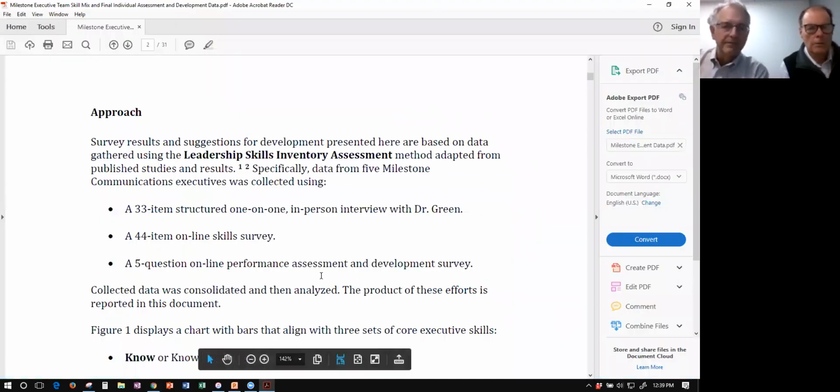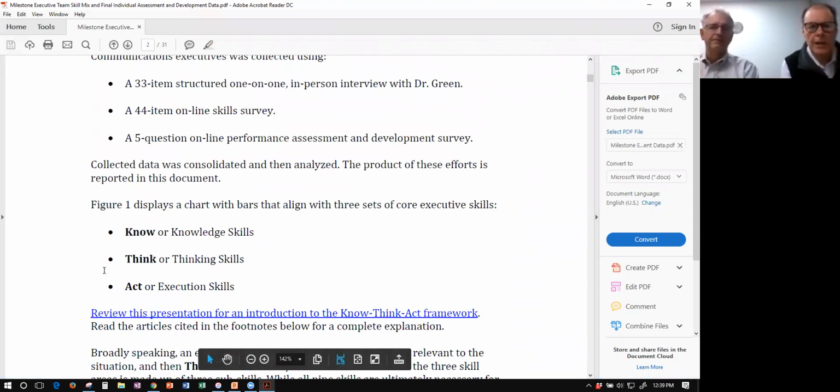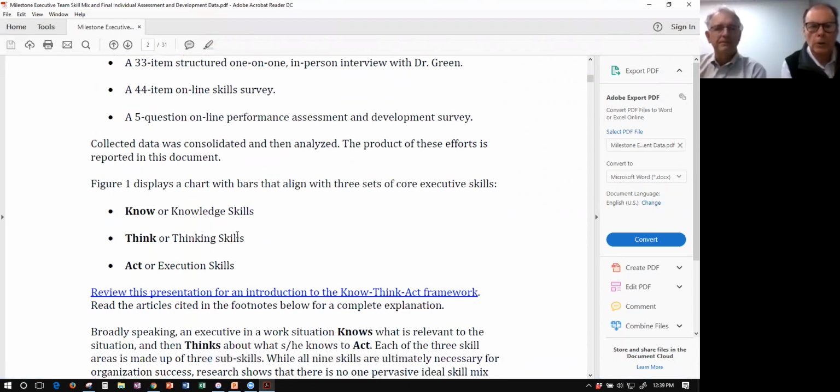And then the skills that we assess fall into 3 buckets, and you'll see the figure 1 there on the screen. Know, or knowledge skills; think, or thinking skills; or act, or execution skills. An easy way to think about this is ready, aim, fire. There's what you know about something, and then how you think about what to do with what you know, and then there's what you actually do. So that's the know, think, act.